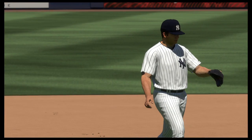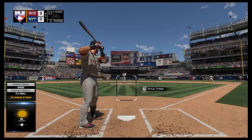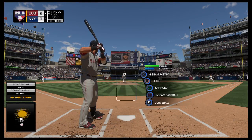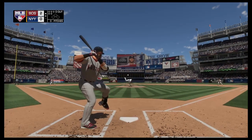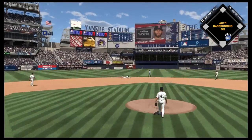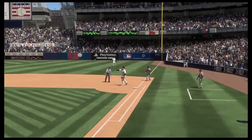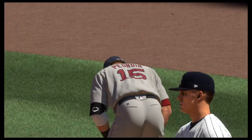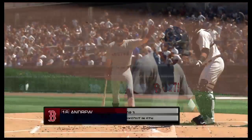Adam Warren enters from the pen to start the 9th inning as he'll try to keep the score right where it is heading to the bottom of the 9th. Back up the middle. Oh, look at Didi. He gathers the throw. It's there. He got him. Now batting, left fielder, Andrew Benintendi.